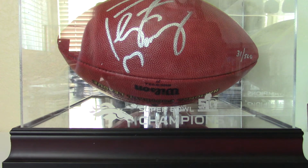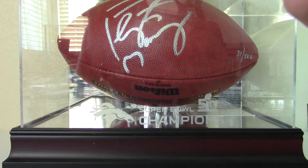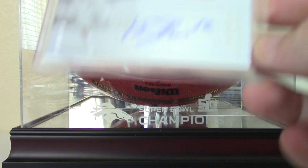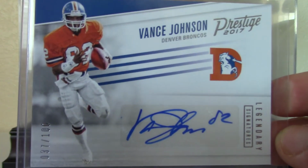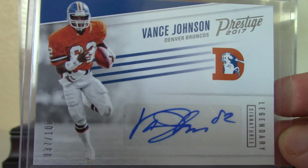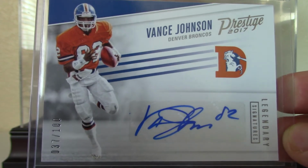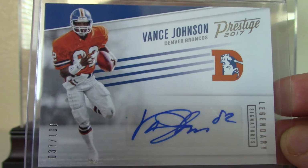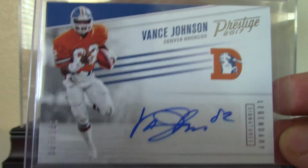And then finally, after I don't know how many years, Drunk Trojan 1 and I were talking about these, how it's about time they finally got some old school Broncos autographs. They started doing it with Steve Atwater, and then this guy. One third of the Three Amigos, Vance Johnson out of Prestige, numbered out of 100. I knew I was going to get this card, I just didn't know when, and then I had some PayPal money, and I just bought it now. Thrilled to have Vance Johnson.